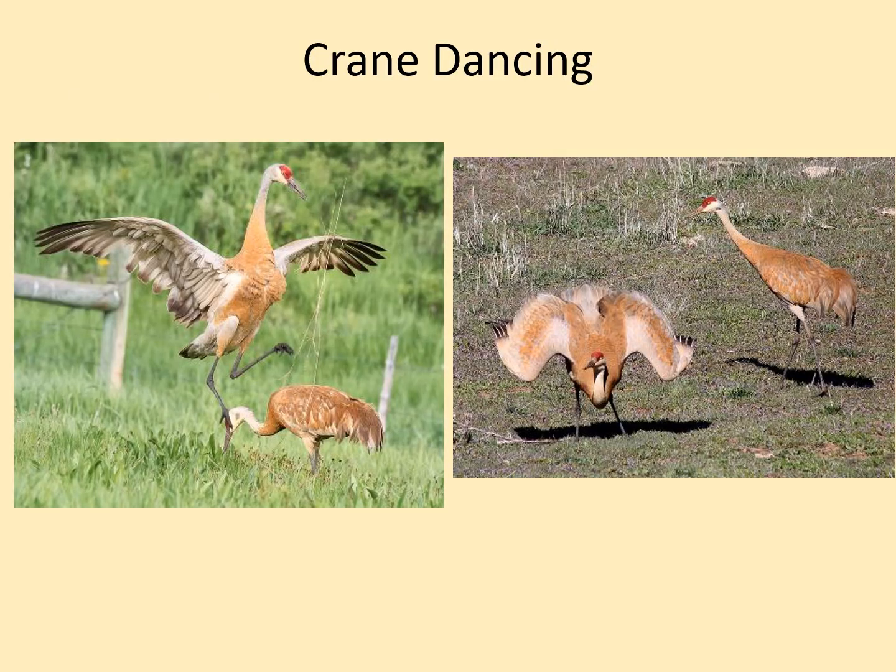These majestic birds have other behaviors that are well understood by other sandhill cranes. The behavior that they are most famous for is their dancing. Cranes are considered to be the best dancers in the animal kingdom.